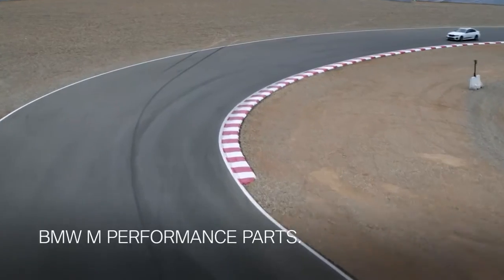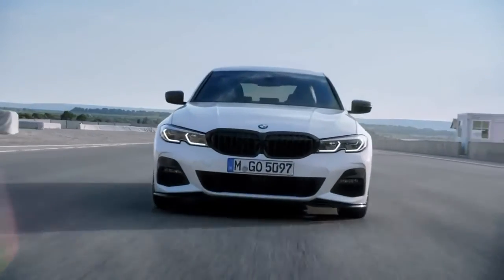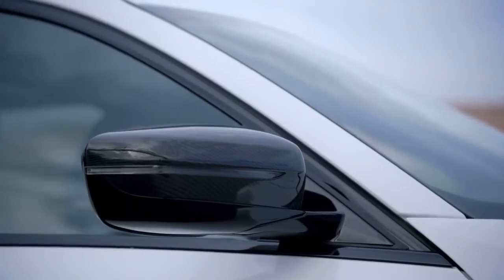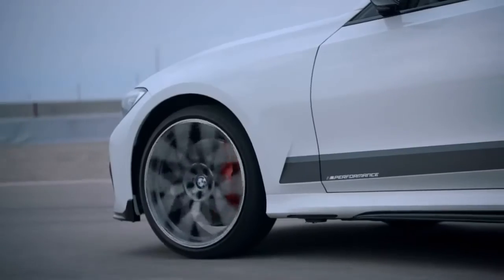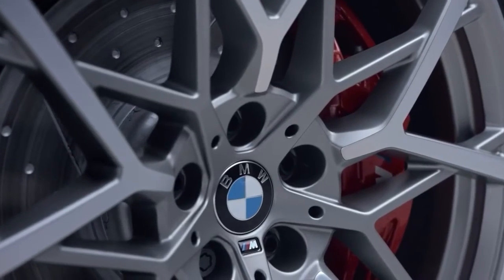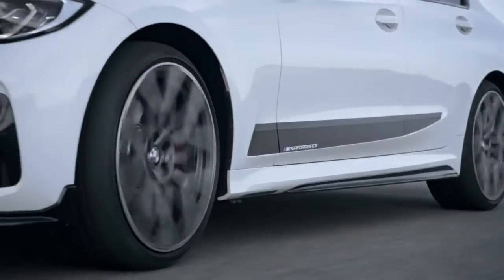And if you feel like making things even sportier, then the racetrack-inspired BMW M Performance parts like the carbon fibre mirror caps, the front splitter or the 20-inch M Performance wheels are the perfect way to individualise your BMW at any stage.